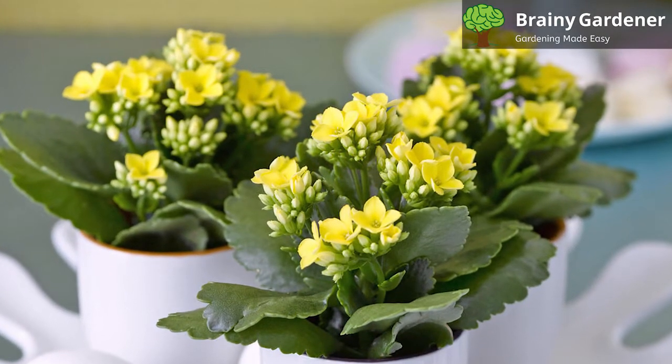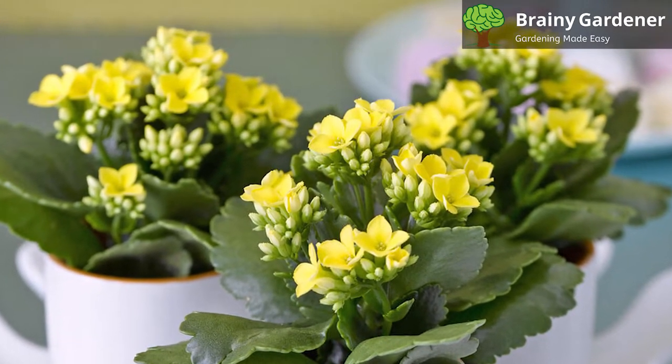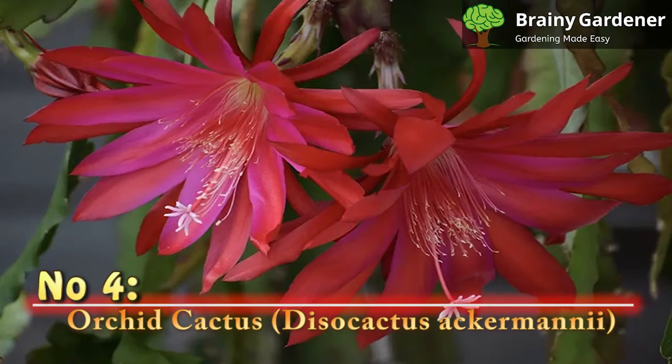And this plant tolerates a wide range of conditions. It prefers bright light, preferably direct sun. Water it every week, allowing the soil to dry out completely between watering. Number 4. Orchid Cactus, Disocactus ackermannii.